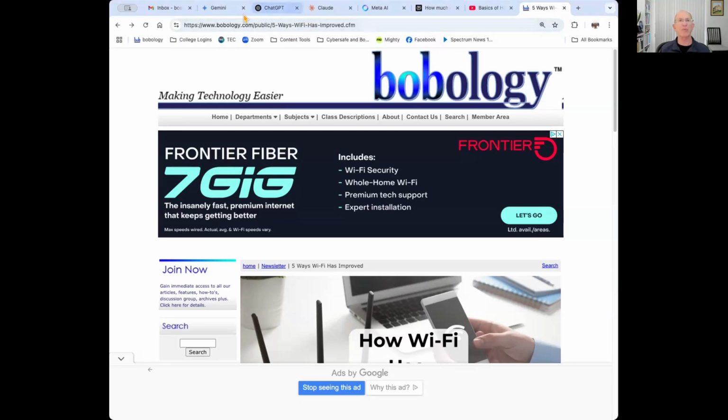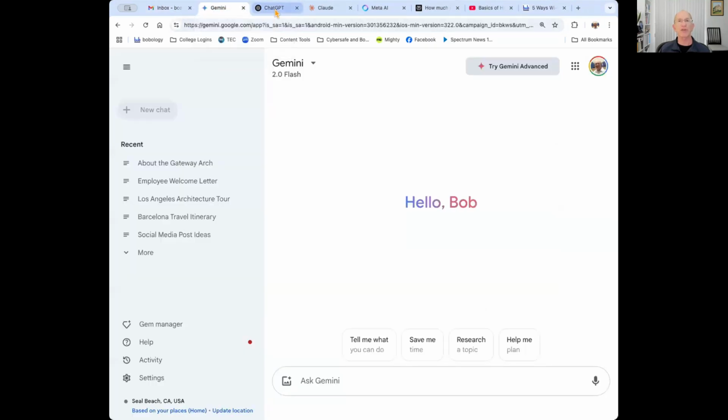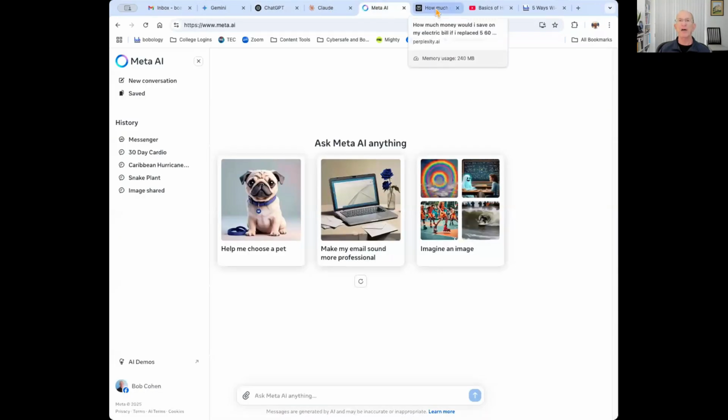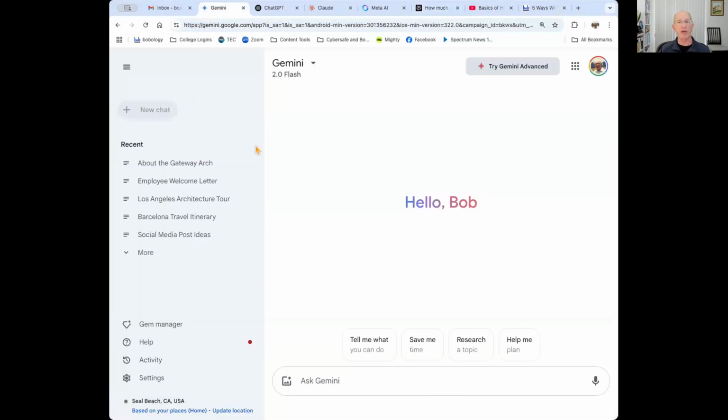And what I've got set up in my browser is a new message in Google, Gmail, my Gemini, my ChatGPT, Claude, Meta AI, Perplexity, and I've got a couple of articles and other things that I link to as well. So what I'm going to do is take Gemini here, and I'm going to take a prompt. I was helping somebody with gardening, and they said, "What do I need to do to take care of a snake plant?" You'll see these prompts here.